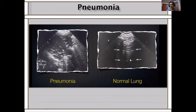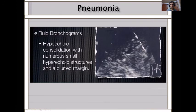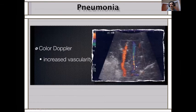Now again, normal pleura, curvilinear probe in here, A-line, repetition of the pleura, normal lung, abnormal lung, pneumonia. Air bronchogram. It's a hypoechoic consolidation with numerous small hyperechoic structures and blurred margin. This is pneumonia. Increased vascularity, mild degree of pneumonia, or moderate, not mild, moderate probably, but it's not severe because there is vascularity. There is Doppler, and it differentiates pneumonia from collapse very well. So this is not collapse because of increased vascularity and it does not look like liver. So this is moderate type of pneumonia.